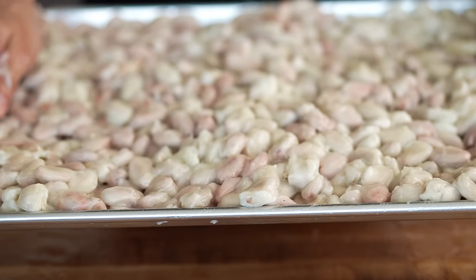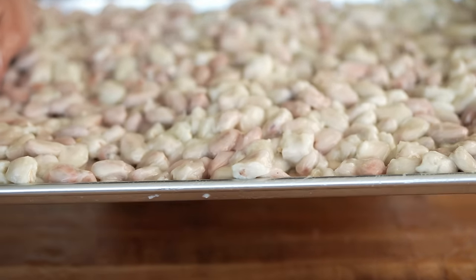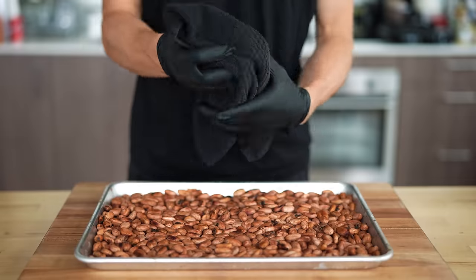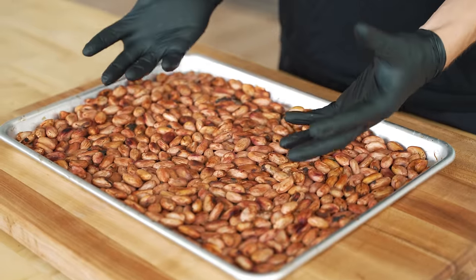I'm gonna be keeping a really close eye on these for the next week to make sure that there's no mold that develops, and I'll try to update you to make sure you're looped in as well. After about a week of fermentation, the seeds have changed quite a lot. Unfortunately, during the process, some of them started getting a little bit of mold at one point, so I rinsed them off with a little bit of alcohol, put them back, and they seem to be fine.